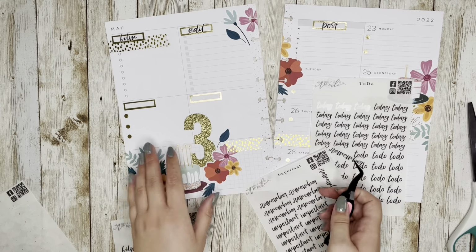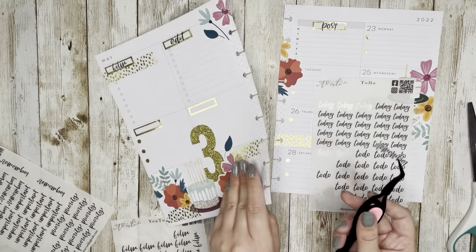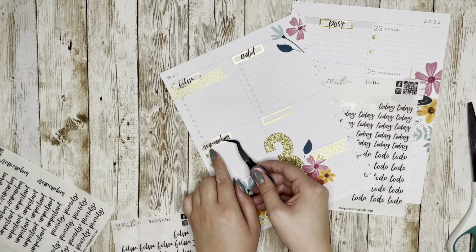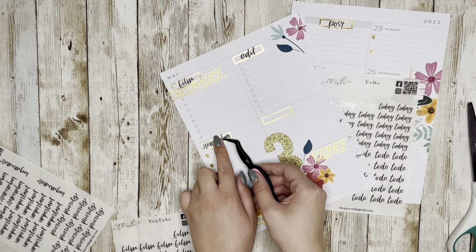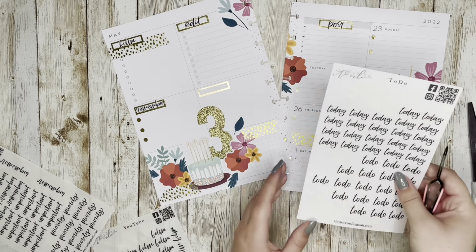Because I don't know what else I would label it. I wish Allie had analytic stickers. I say that every single time. I should just message her or request a custom sticker sheet. Okay, we've got remember. Yeah, that looks good. And then this one is going to be to do.